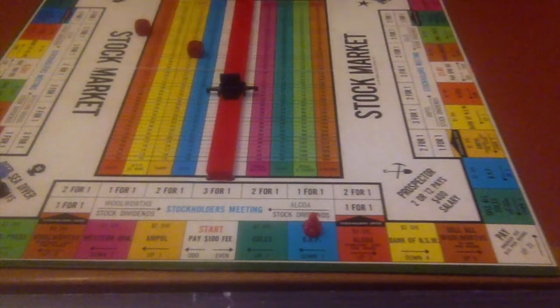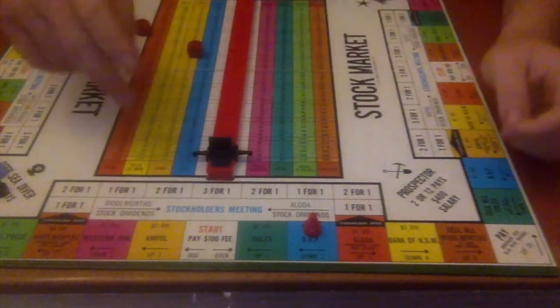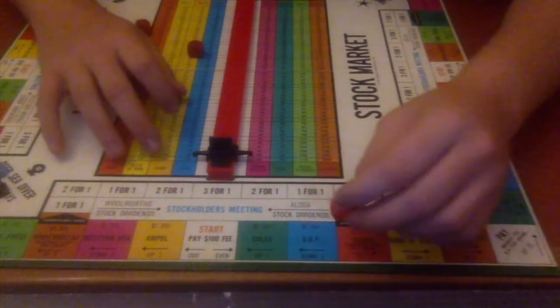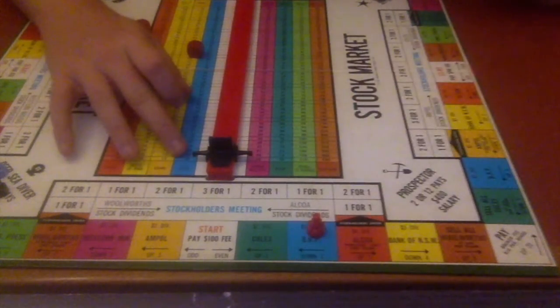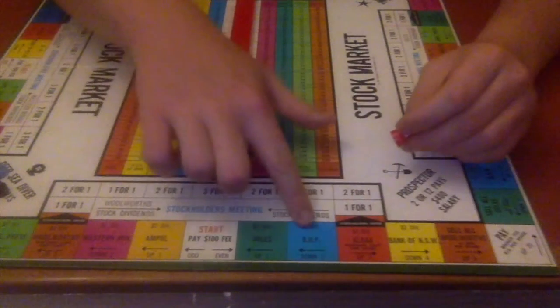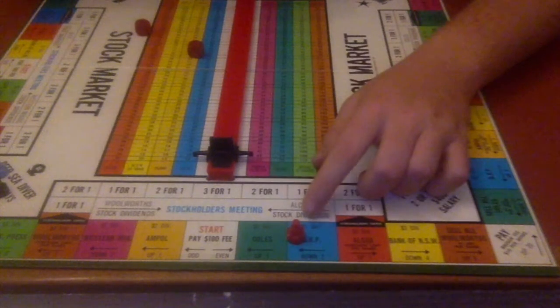So, we'll just say BHP Billington, or BHP as it's known in this, is at $18. I'd want to buy that. So, I'd buy the shares, and you can only buy it if you land on it, right? And if you have the share of that company, you'd get a dividend.